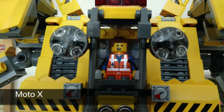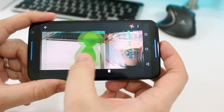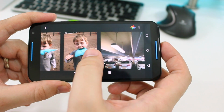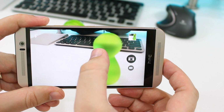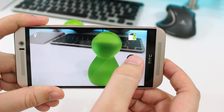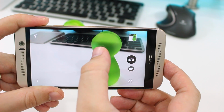Some images came out a little crisper on the HTC One, while others had a tiny bit more depth in the Moto. All in all, it's really hard to separate the image quality when used for general day-to-day snapping. If I had to choose one for the overall experience, I'd go with the HTC One because it's slightly better and slightly quicker, and also records video in 4K.